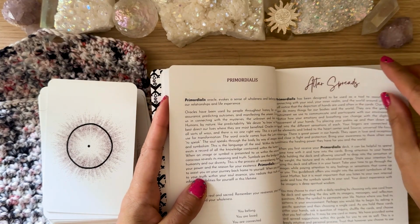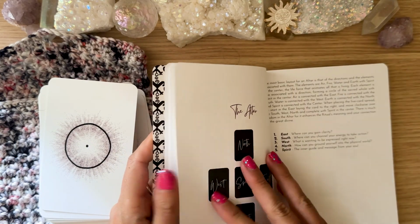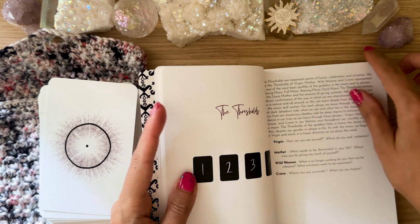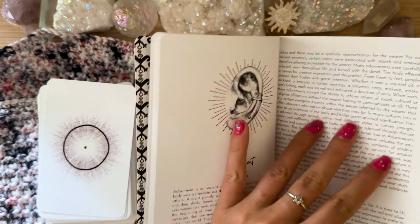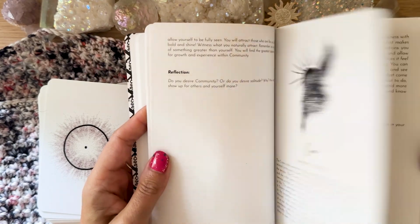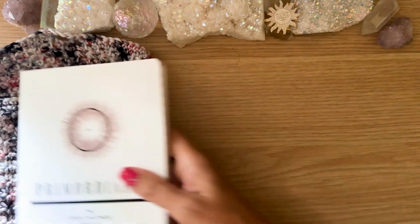So Primordialis is basically the Great Mother, from which we all came. It's got fantastic spreads that are themed, just chef's kiss. And then you've got the write-up. So you've got the picture, the title, the keyword, and all this with the reflection at the end. So sometimes I might pair it with a tarot. Generally, though, this is the kind of deck that I call a medicine deck.